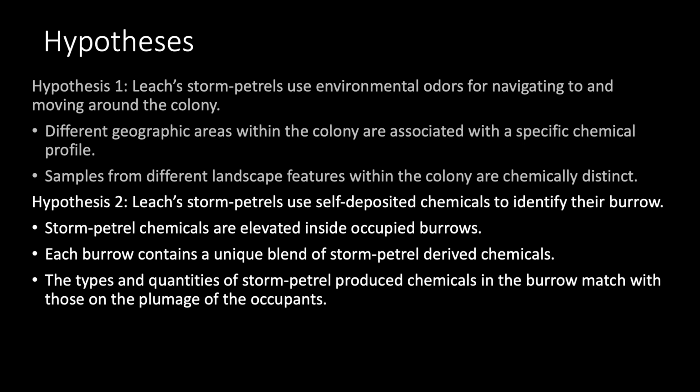Our second hypothesis stated that Leach's storm-petrels use self-deposited chemicals to identify their burrow, which had three associated predictions: that storm-petrel chemicals are elevated inside occupied burrows, that each burrow contains a unique blend of storm-petrel-derived chemicals, and finally, that the types and quantities of storm-petrel-produced chemicals in the burrow match those found on the plumage of the occupants.